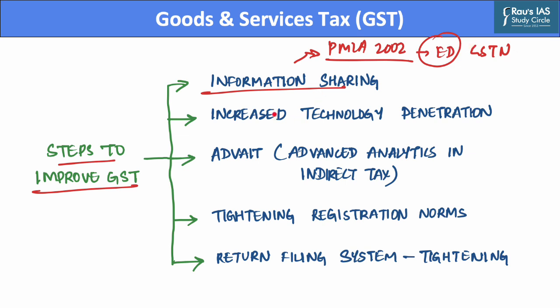Further, the government is also focused on increasing the technology penetration, as this is done through use of digital tools by field officers for input tax credit verification as well as e-way bill verification. And hence, it generates actionable data which will be further used to increase GST compliance.